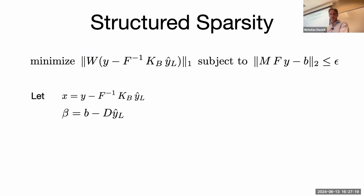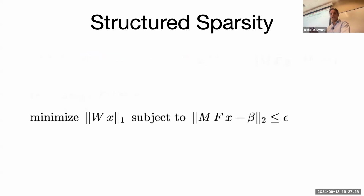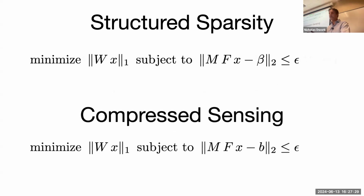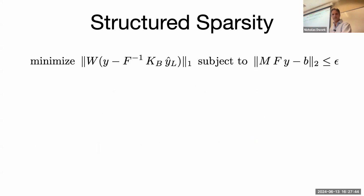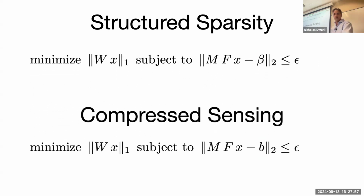Now I'm going to do a very simple variable substitution. That gets us to this problem. And this problem is interesting because it's almost the exact same thing as the original compressed sensing problem. The only difference is that this vector B has been replaced by a different vector beta. So you could use the same code to solve it. Inside my structural sparsity code, I call my compressed sensing code.